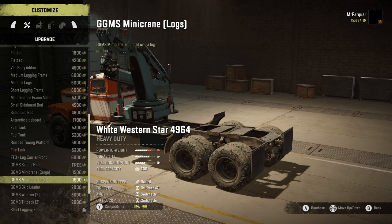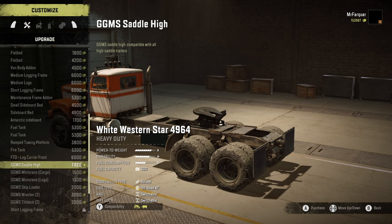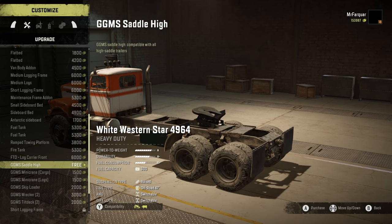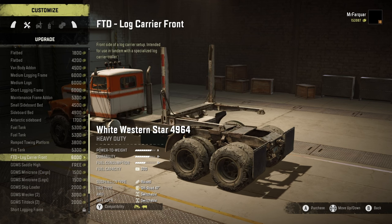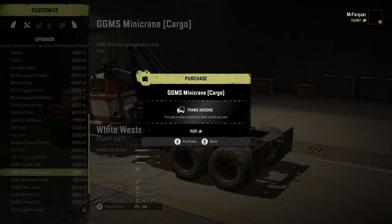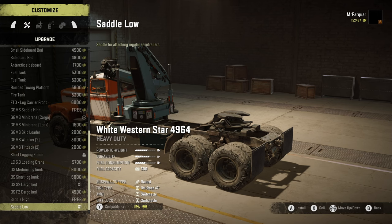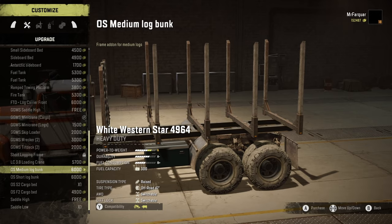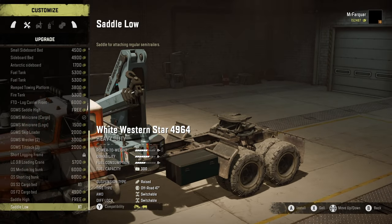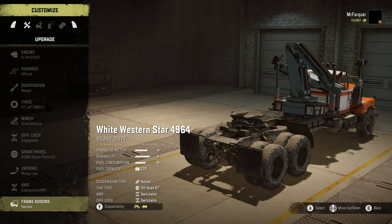Oh dear, I feel like I should have gone off and tested this. Not sure if that would fit with a saddle there as well. I'm going to try it. Can we put a low saddle on as well? I think we would, we'd be able to pull a trailer. Sometimes it'll fit. It's not going to fit a logging. Right, yeah. I'll put a low on for now. Call me insane.